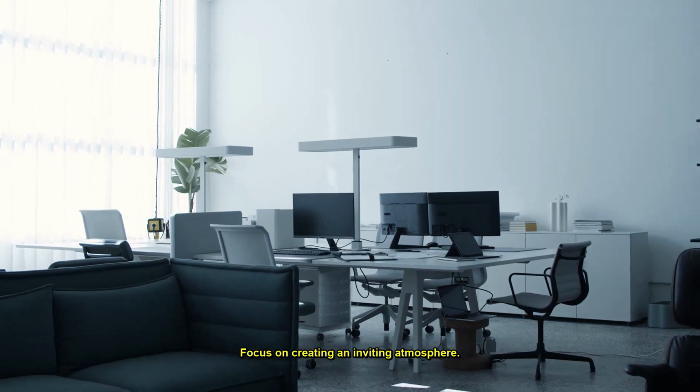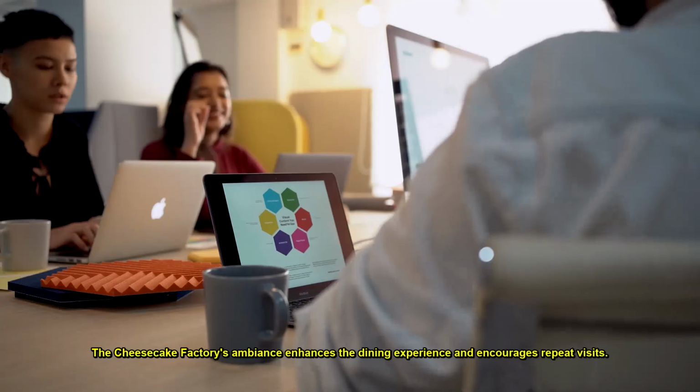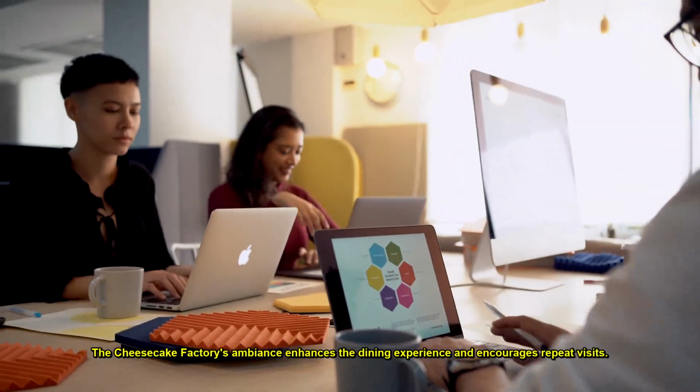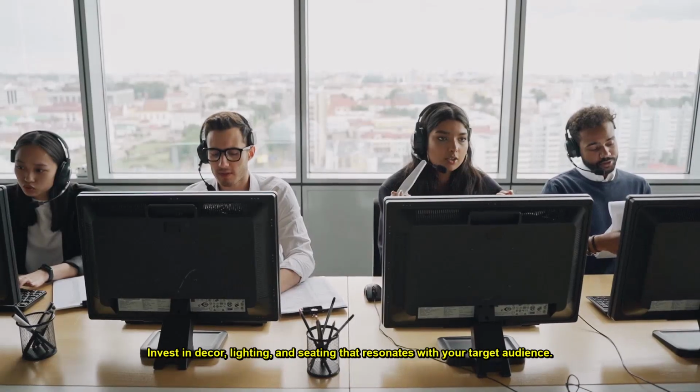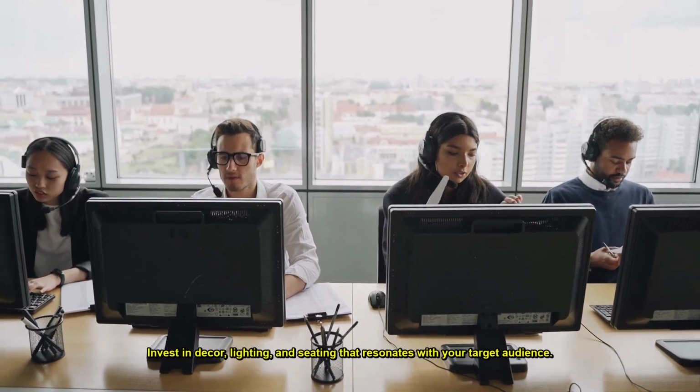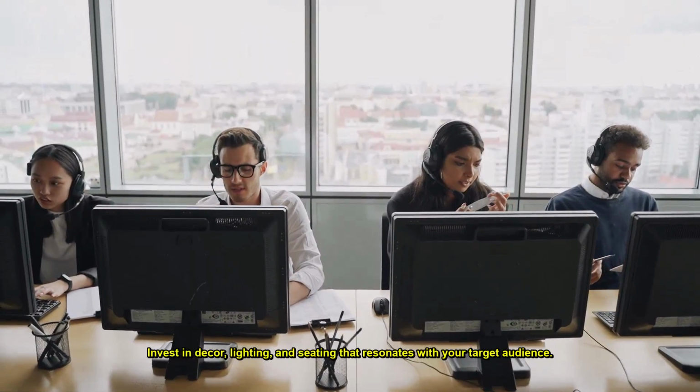Focus on creating an inviting atmosphere. The Cheesecake Factory's ambience enhances the dining experience and encourages repeat visits. Invest in decor, lighting, and seating that resonates with your target audience.